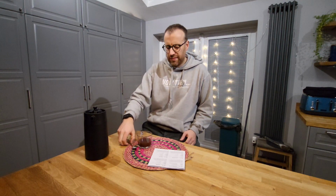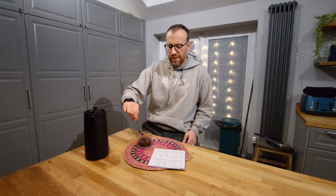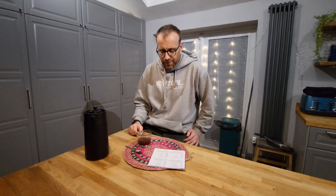Top 10. I don't think it's getting top 5. Maybe like a 7 or 8. That's all. It's nice. Definitely top 10. It's drinkable. I'll be able to drink all that, I think. The acidity is there, that's quite bitter as well.